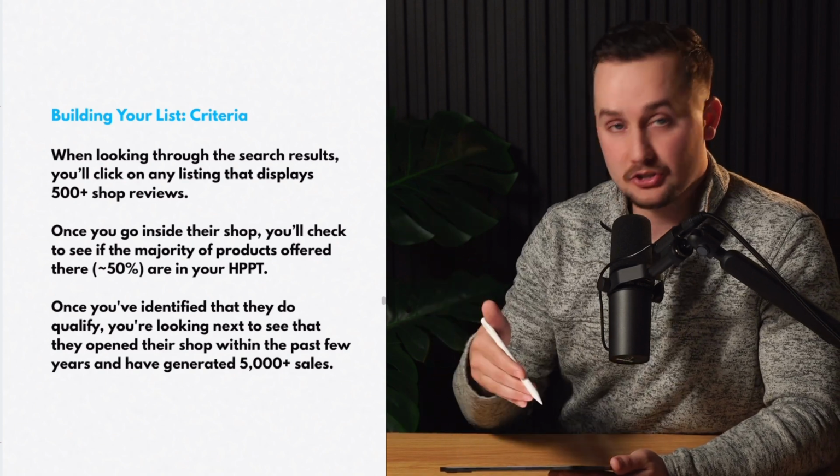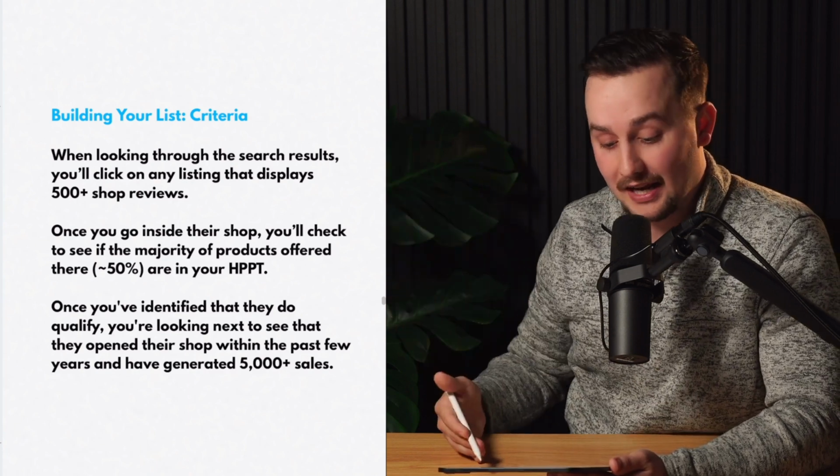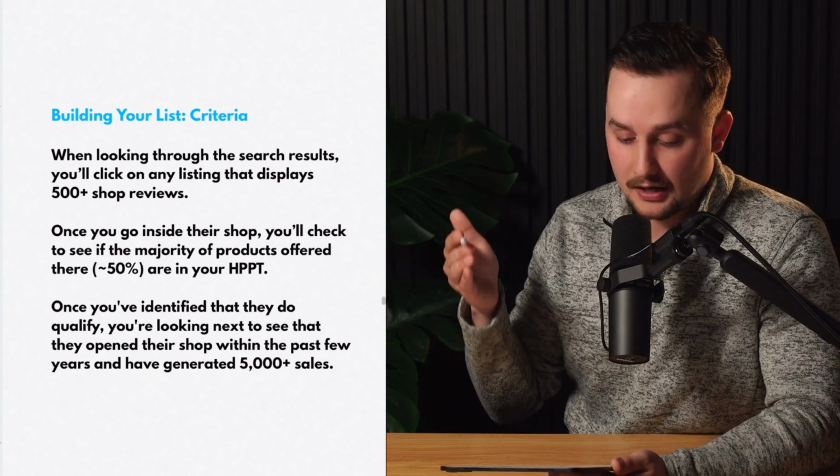Now, the more searches, the merrier. You want to at least get to 20 searches per column. I would try to aim for maybe 50 or so. Generate lots and lots of results so you can find more and more shops.